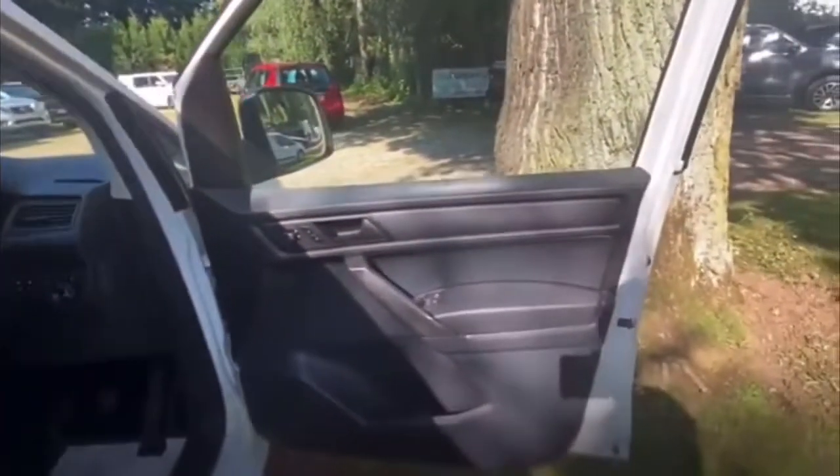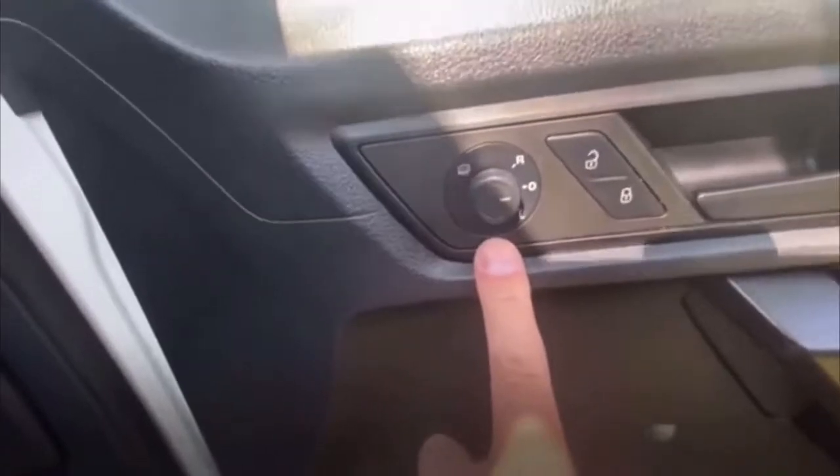So, driver's door card, really nice and clean. 2 electric windows, door locks up above, and then your mirror control, and it's also got heated mirrors as well. Driver's seat. It's got the lever where you can raise it and lower it. That works perfectly. Driver's seat, bolsters are really nice and firm. The material's really nice and clean. It all looks good. Is there one of those cubby holes underneath? No, it's not.